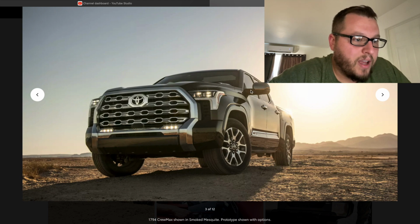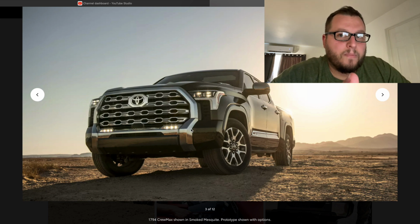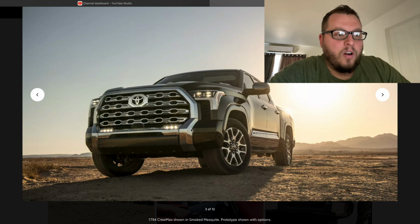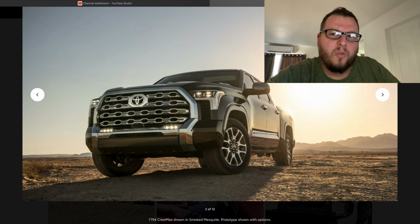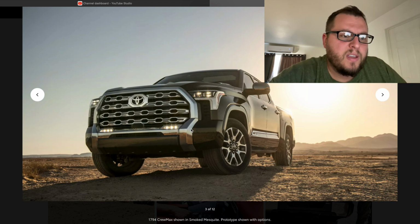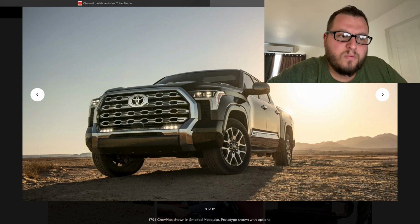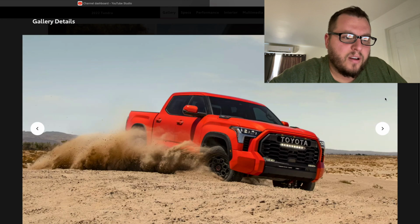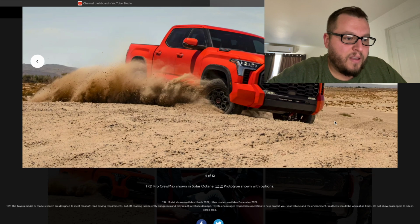So here we've got the 1794 exterior shot. Lots of chrome in the front, but it actually doesn't look bad, because if you remember the other grades, they have chrome on the bumper, and the bumper end caps also. This one has a nice bezel coming down from the grill, and it goes all the way down to where the bash plate would be in the bottom of the bumper. It's pretty classy. I'm not a big fan of chrome, really, but this is really well done from the photo here. I don't mind it. That's a pretty truck.